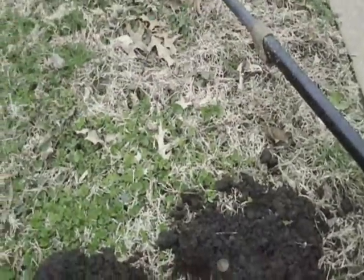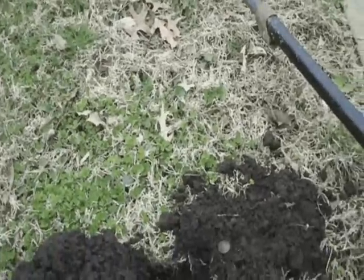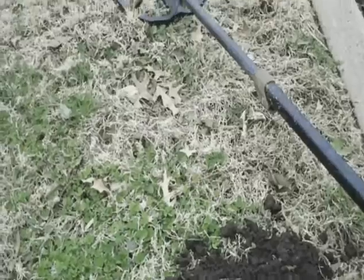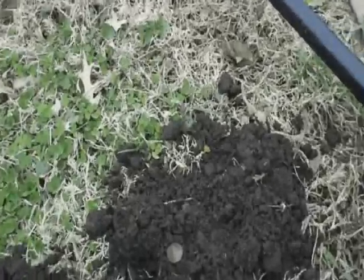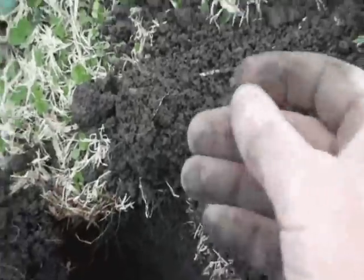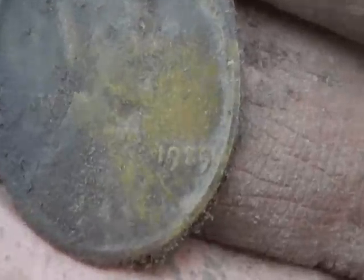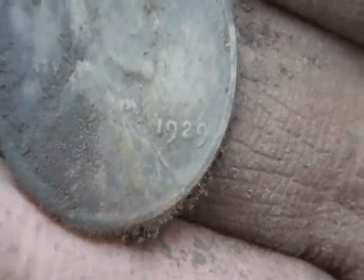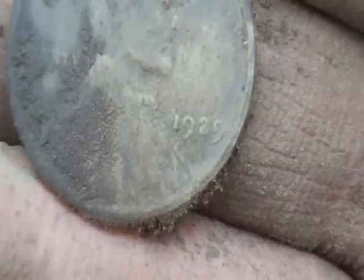Okay, I've been going for, I don't know, an hour and a half, and I found quite a bit of clad along this strip. And I've just found my second weedy. The other weedy didn't look that old, but this one's a little bit older. Looks like 1929, maybe. Okay, on to the next.